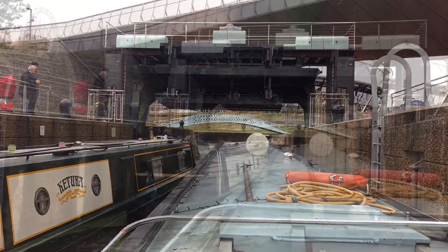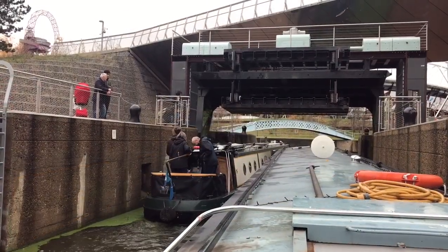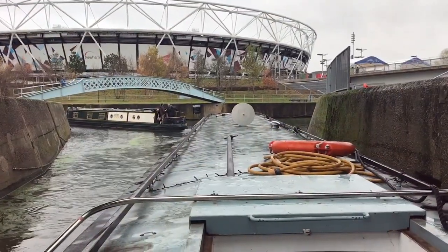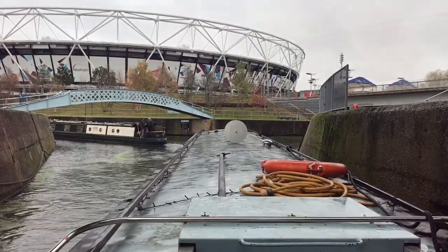Okay, we're through. I'm gonna let the other boat out first. I'm gonna wait here for Giles, and we will catch everybody else up in Limehouse.